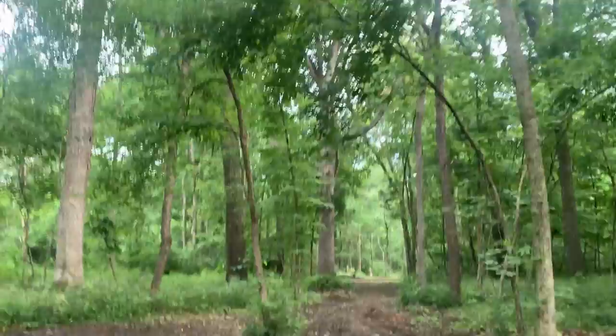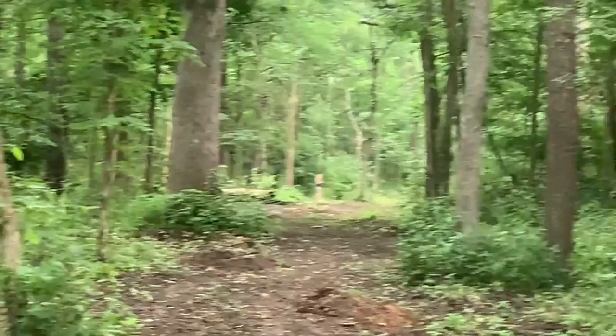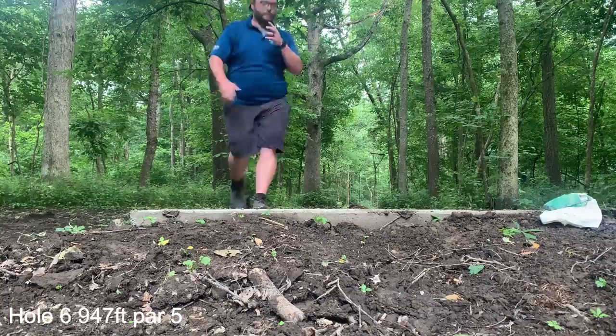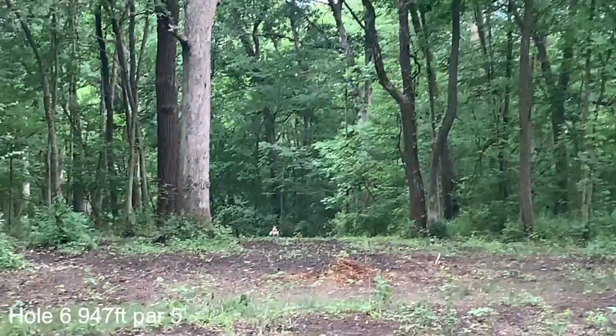Here's hole 6 from the tee. Where she's at is kind of like the three-quarter way of your drive. You want to finish to the right a little bit. That didn't fade out too hard. I was gonna say, it looked really good if it didn't. All right, so I got like 270 to the woods where she's at.